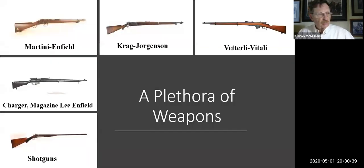There's just a plethora of other weapons out there that the Irish are using. Martini Enfields. They gain 100 Martini Enfields by stealing them from the National Volunteers off the docks. There's Krag Jorgensen, which is a side-loading rifle, which is also there. The Vitelli Italian rifle. Carson has imported thousands of these. Redmond imports them. They're 10.4 caliber. They're out there. That's the weapon without ammunition that the Georgius Rex were carrying when they were fired on at Mount Street.